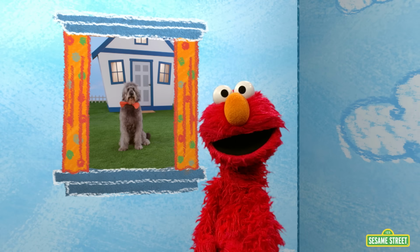Well, what do we do to learn something new? We look it up! Looking up info on crafts. Here we go. You could turn rocks from the yard into animals like owls. You can make dolls out of pipe cleaners. Or you can fold up paper and make things like a flower.